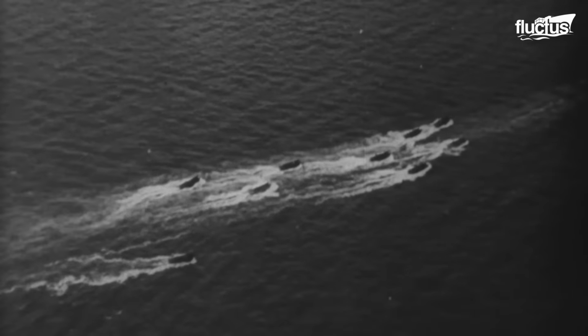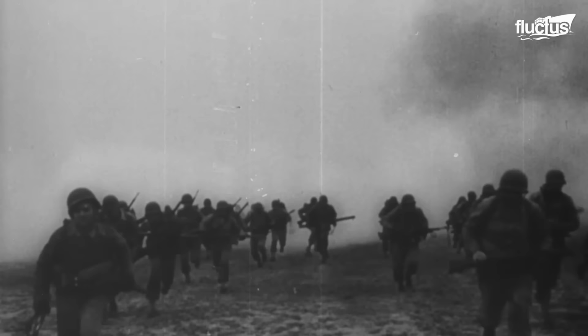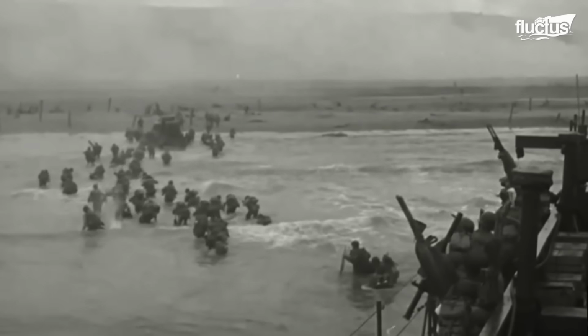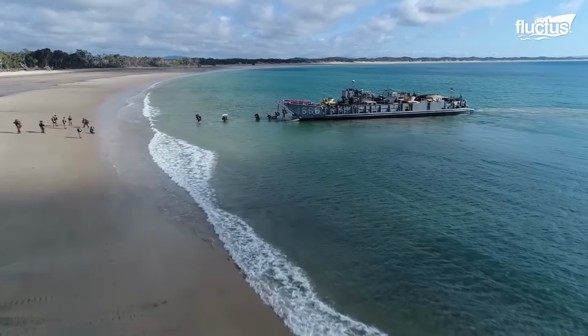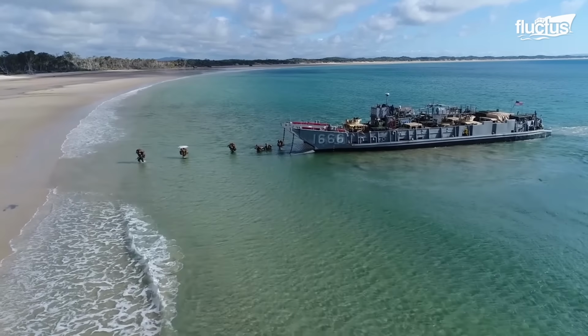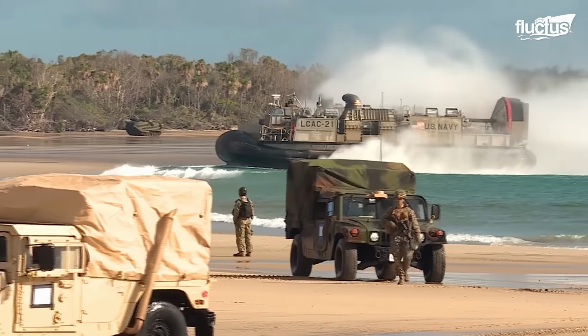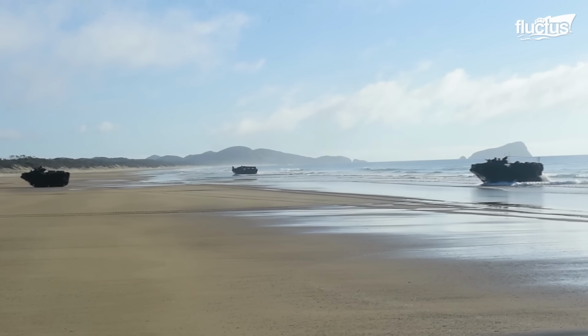Throughout the operation, the most important factor remained the ability of the troops to get safely from their ships to the beach. Today, this remains the primary concern of any amphibious assault, and has led to the development of a wide range of new techniques and vehicles.